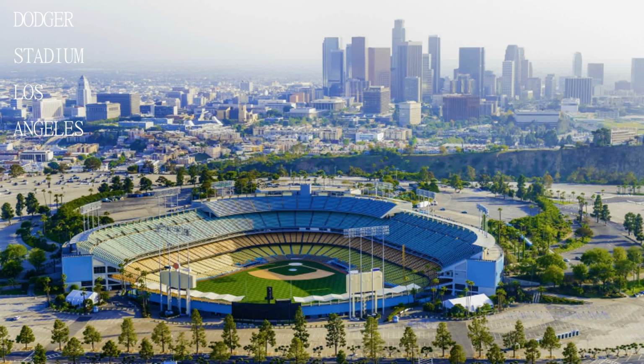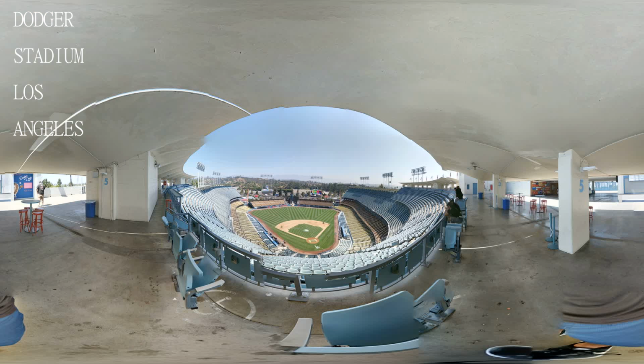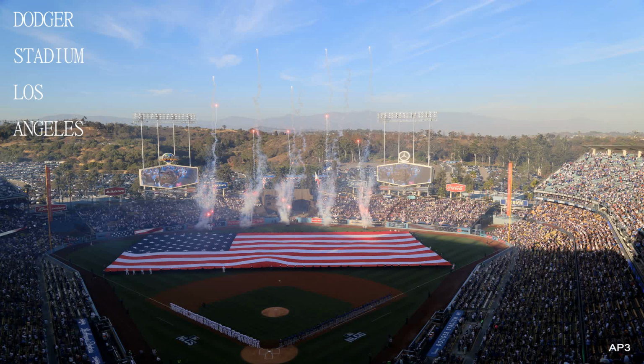The game was very enjoyable. The crowd was very energetic. It was better than watching the game from home, that's for sure. A great piece of California history.